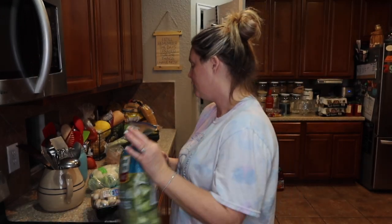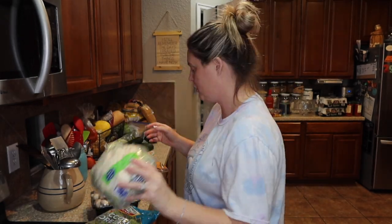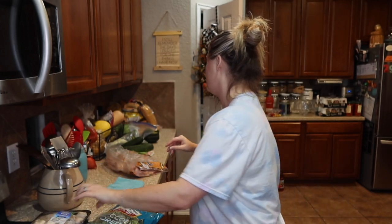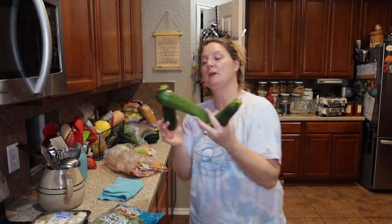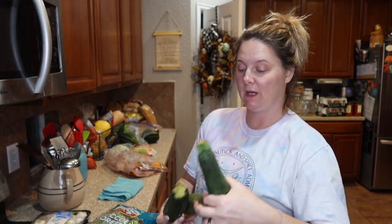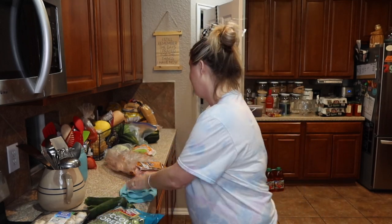So we're gonna do broccoli. We're gonna do this head of cabbage. I'm gonna use up some of these mushrooms. I need about half of them for spaghetti sauce, and then the other half I'm gonna use on this sheet pan dinner. I have some zucchini that I need to use up. I bought a bunch of fresh zucchini. I'm gonna use half of it for my spaghetti noodles when we have spaghetti, probably tomorrow, and then a few more of these I'm gonna use for our sheet pan dinner.